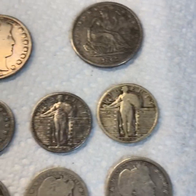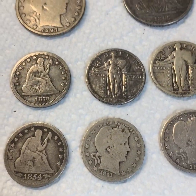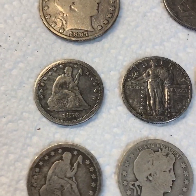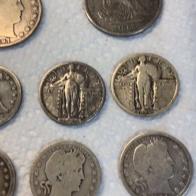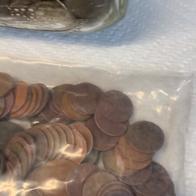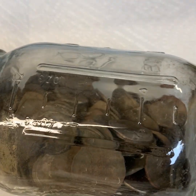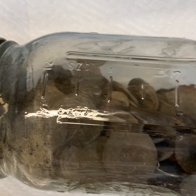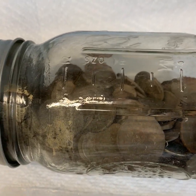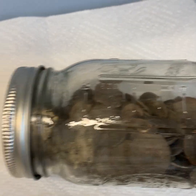And then in the quarters I did pretty good too. I got 2 sitting Liberties and 2 standing Liberties and 2 Barbers. I always throw all my wheat pennies in a bag, and then you get your usual clad, but I've got about 2 or 3 of those, but I've already cashed them in. So run them through a thing that you polish stones with, and the bank takes them right away.